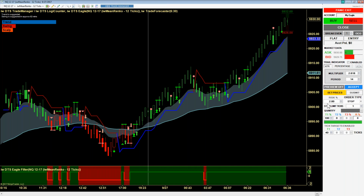Let's say we just hit the buy market button. Not saying it wouldn't work, but where are you going to put your stops? You're going to put your stops way down here. That would be ideal, or certainly below the low of the morning. Still a long way away.